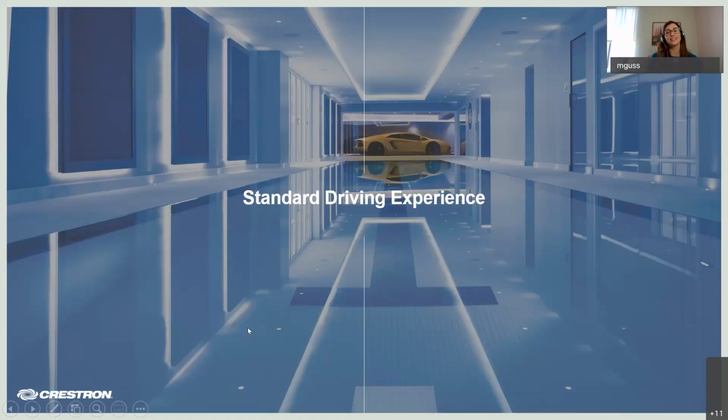So really, the standard driving experience has been one of the areas, when we talk about the evolution of technology, that's really driven a lot of the technologies that we experience in the homes today. Do you consider a car to be luxurious and high tech just because you can use a single button to unlock or lock the doors? The alarm will turn off when you hit that button, the headlights come on, and the engine starts. That's a pretty standard driving experience in most cars today.